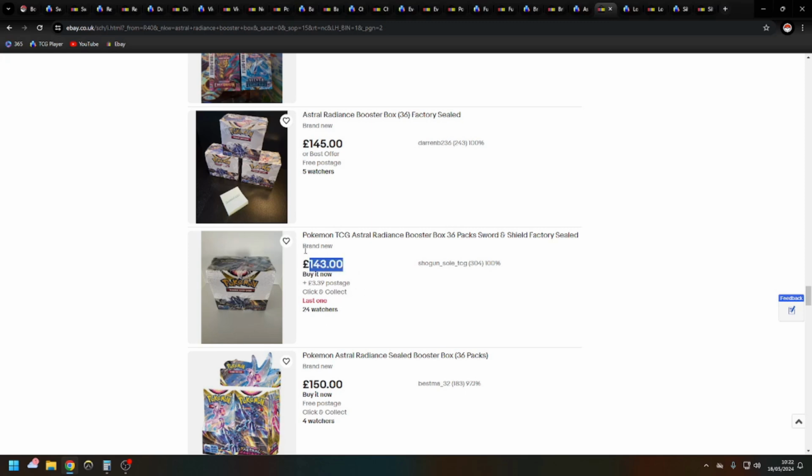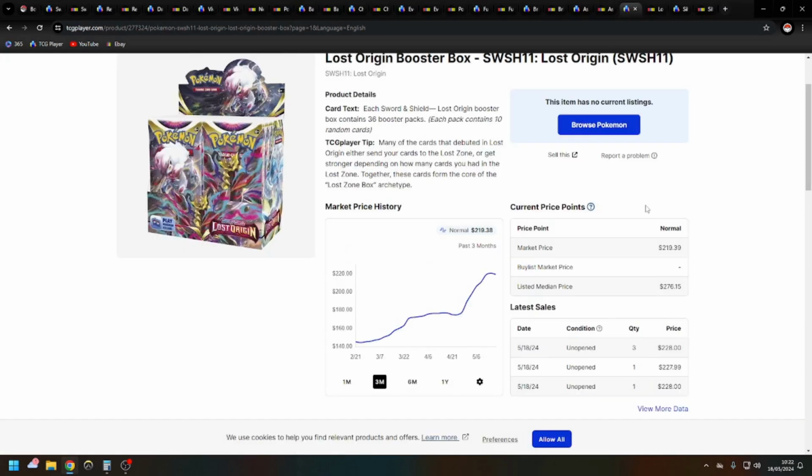That's a pretty good price, but you may as well just pay the extra, what is it, 50p or whatever. Well, it's actually less because with postage, you may as well pay a little bit less and pick it up for retail on Pokemon Center UK.